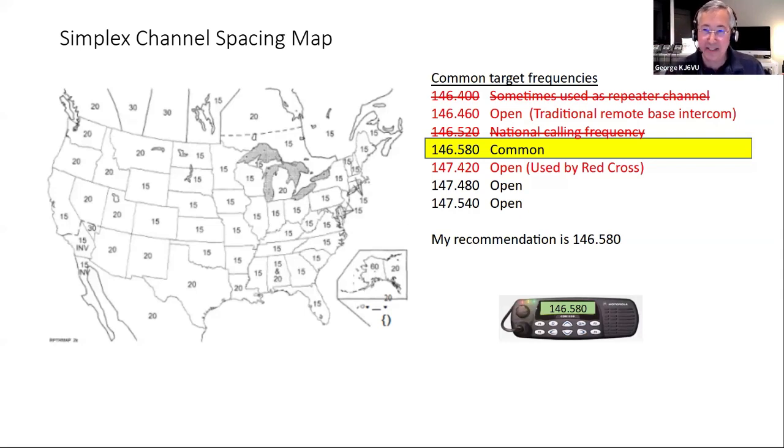And so part of this is to recognize that if there's some true emergency traffic, then this would yield to that. But there's not emergency traffic all the time. And so the simplex frequencies aren't overly used. So why not use them? So 146.58 is my proposal for the frequency for two reasons.